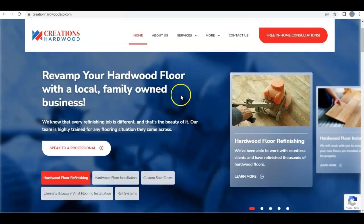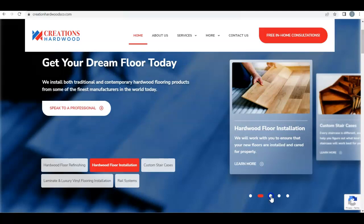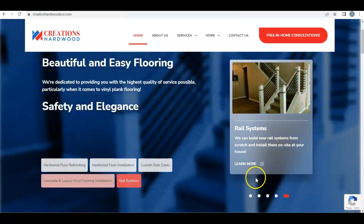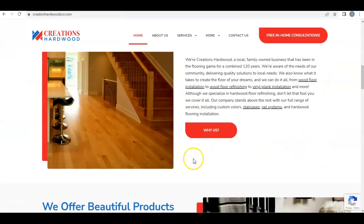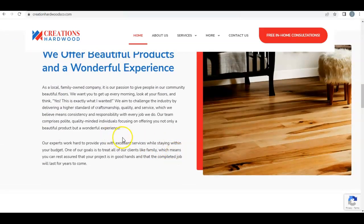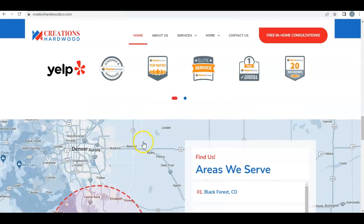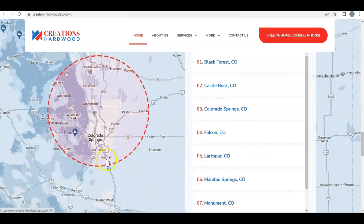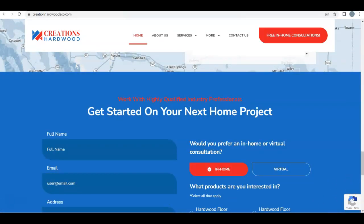And then of course going down, you talk a little about what you do, the different services you offer and a little bit about them, as well as links to their pages, which is great. Talk a little bit about the installation and your experience and why you would offer like the best flooring style, which is great. Then of course, where you serve, Colorado Springs, almost going all the way up to Denver, which is great. I know Colorado is going to be your main area just because it's the biggest in your sphere. So you got a lot going on.